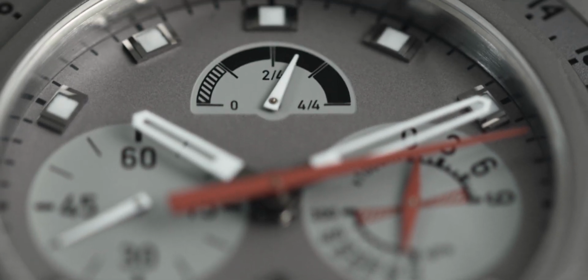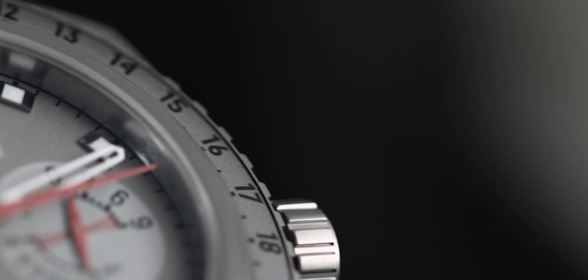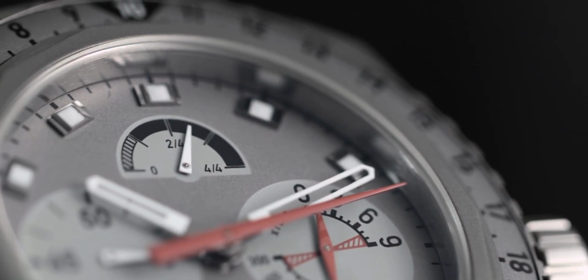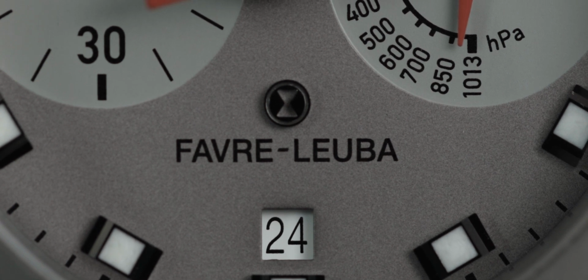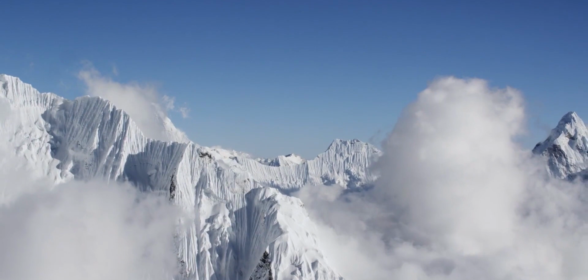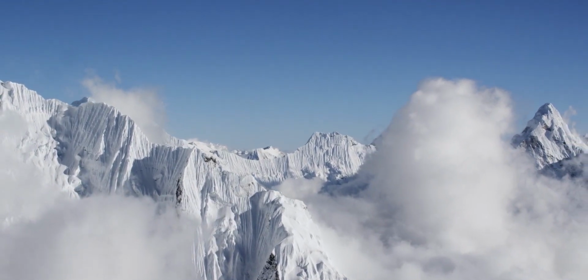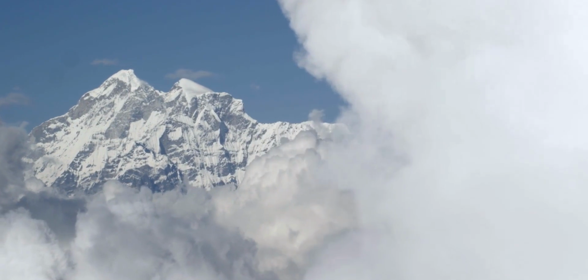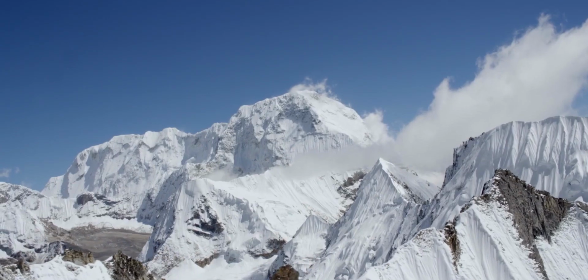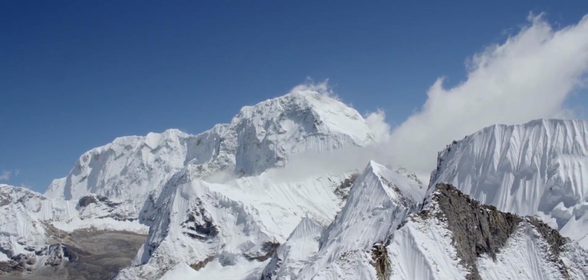And that's one of the reasons why we develop everything in-house with very talented engineers. And we said clearly that we wanted to go to the next level, not only showing the barometric pressure and showing the weather, but it has to go up to where the roof of the world is, and this is Mount Everest. So we started to develop the Bivouac from two sides. On the one hand, we were using design elements that are typical Favre-Leuba. And on the other side, we were developing things from a technical side.